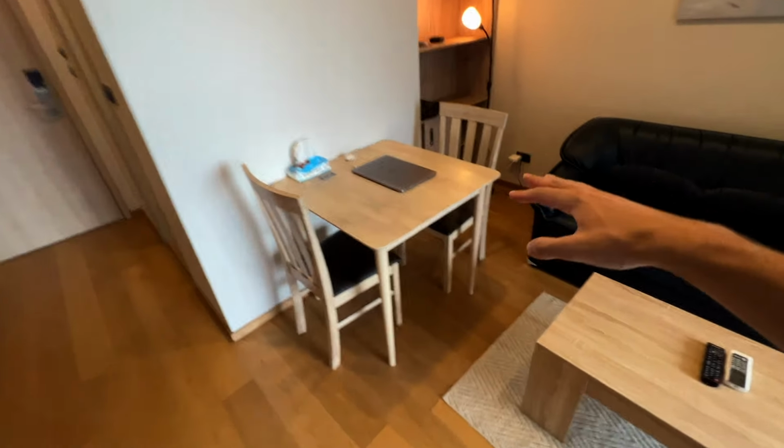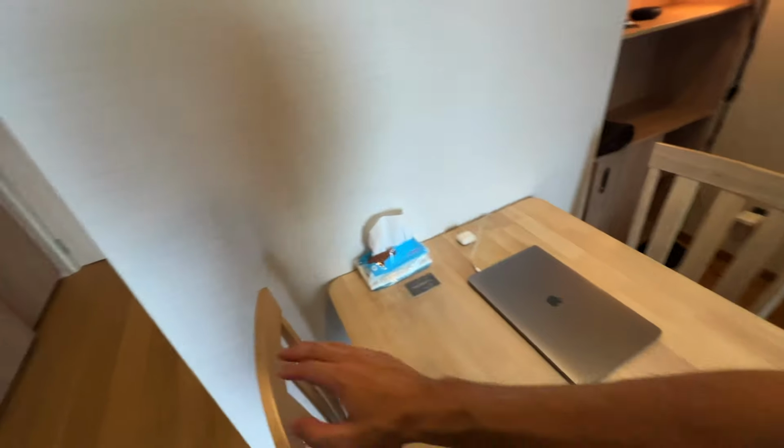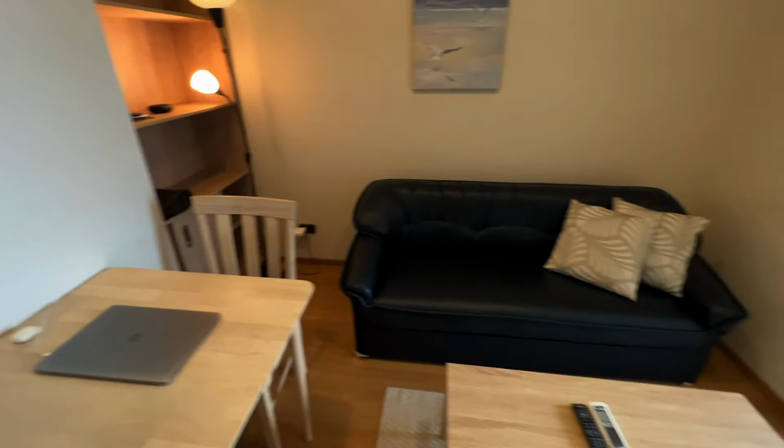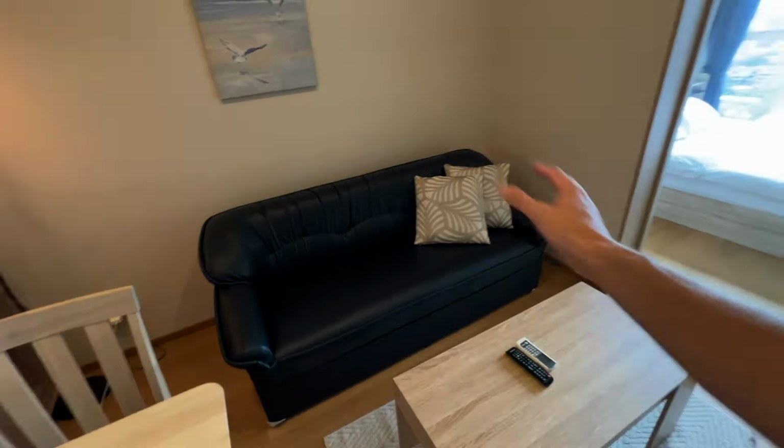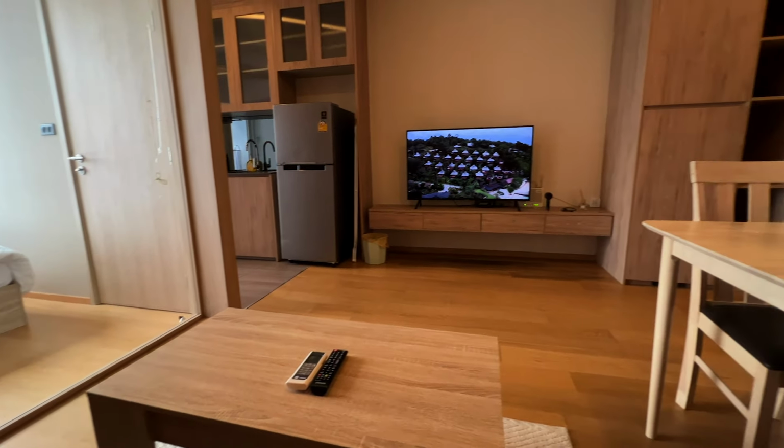We've got a desk, which is where I do most of my work, with 2 chairs. My laptop's resting there. A coffee table in the middle. A black sofa, which is not the comfiest sofa. It is a brand new sofa, but there's just not enough depth for somebody of my height, which is around about 193, 194 centimeters, because my legs dangle off quite far. It's a decent sofa, but it's not the most comfortable if you're a very tall chap. But this is the view from the sofa.